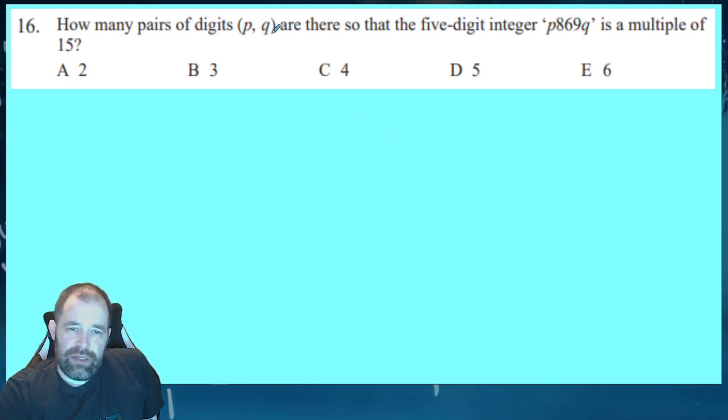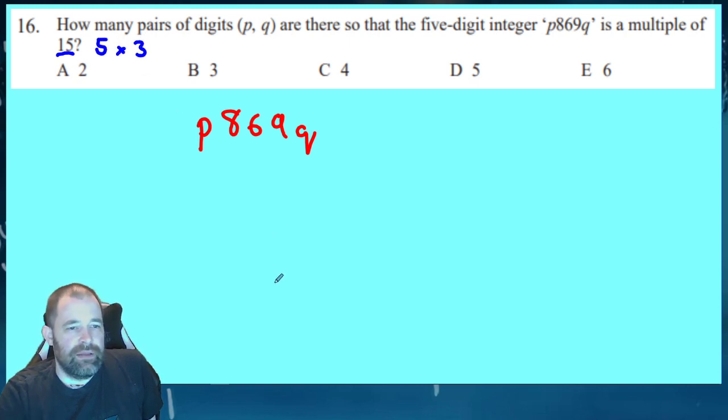How many pairs of digits P and Q are there so that the 5-digit integer P869Q is a multiple of 15? So this is one of my best areas of maths. For it to be a multiple of 15, it needs to be a multiple of both 5 and 3. For it to be a multiple of 5, you need Q to be 0 or 5. And for it to be a multiple of 3, you need the sum of the digits to equal a multiple of 3 itself.